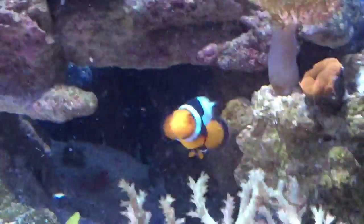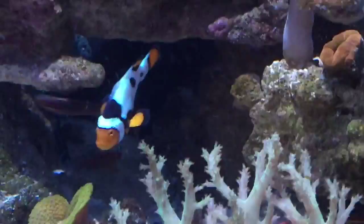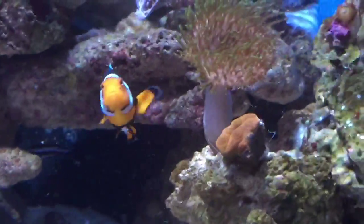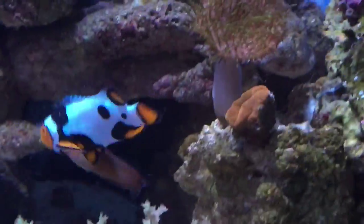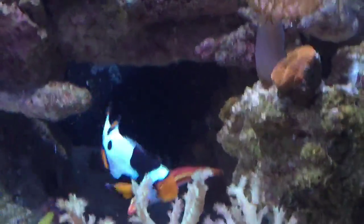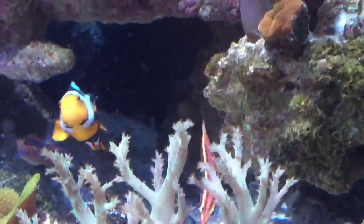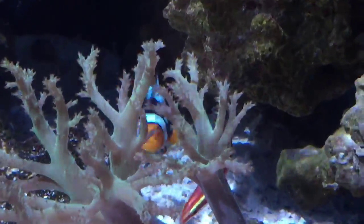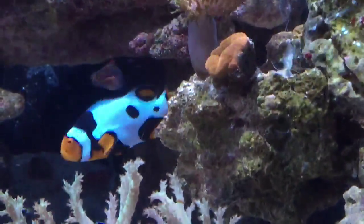She did have an infection or some type of disease, where all the black area was actually getting like white in coloration and almost like mucus. I was actually thinking it was Brooklynella because no other fish was getting infected in the tank, and it just didn't look healthy at all, like a major infection.